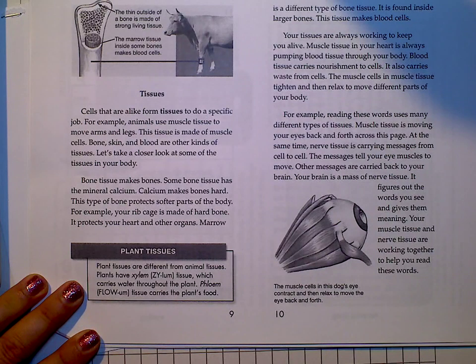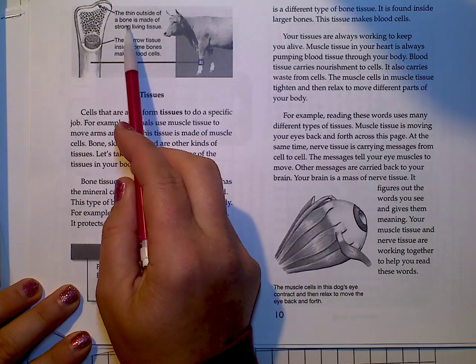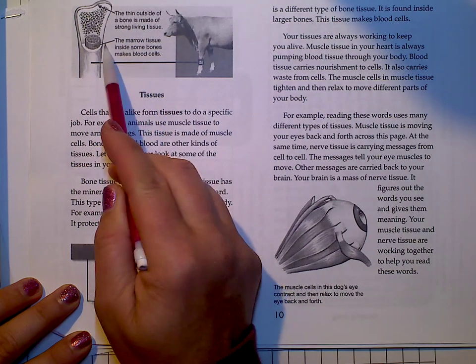All right, this is week 5, day 2, and we have the inside living things, and we're talking about different kinds of functions in the body and different parts. And this one is about tissues. So you see a picture of the bone in a cow, and it says that there's bone marrow inside.